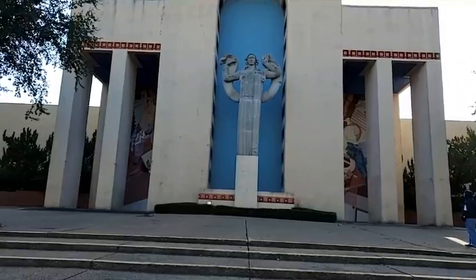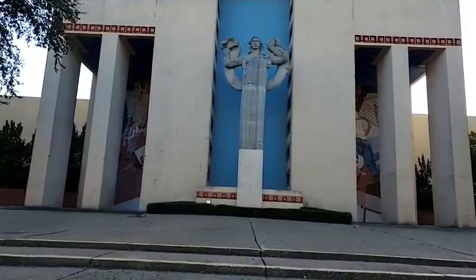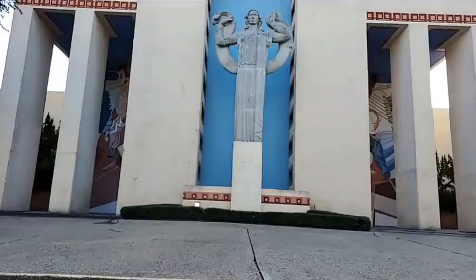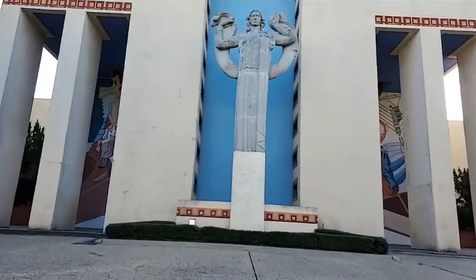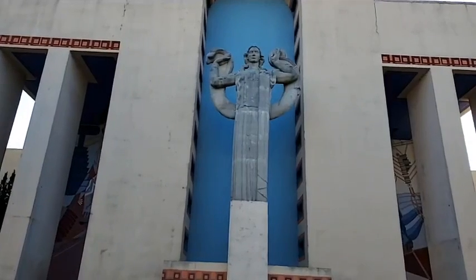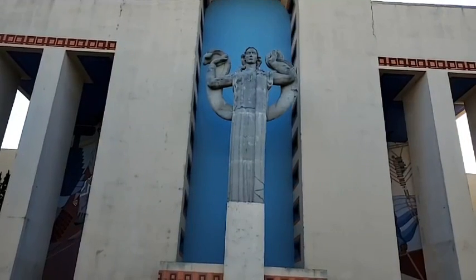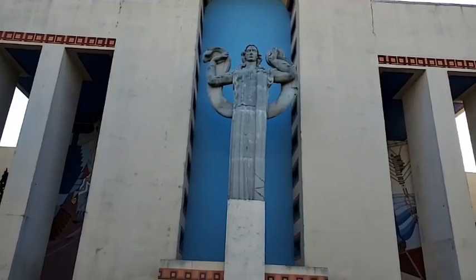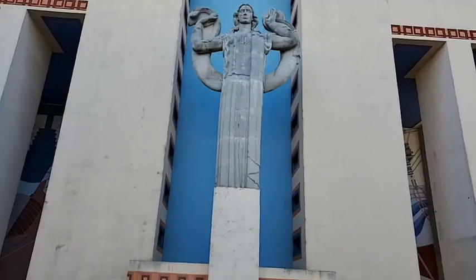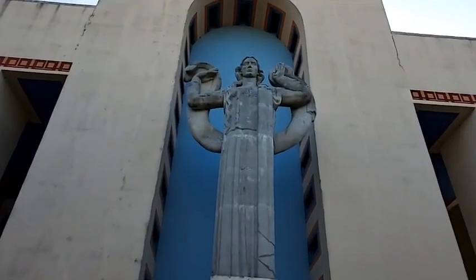Look at her. What's on her chest? I can't see it. Is it the Cara Cara? What is that? She's got something on her chest, but I can't tell what it is. He says it looks like some sort of a fish, but I don't know. I can't tell what it is.